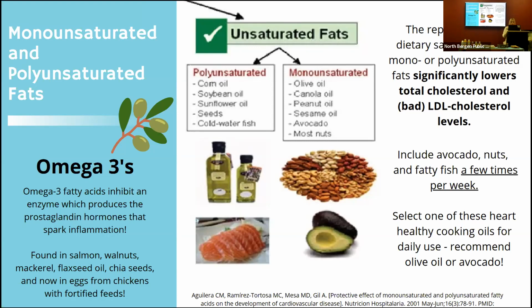And then can't forget about omega-3s. Omega-3 fatty acids can inhibit an enzyme in your body that produces the prostaglandin hormone, which can spark inflammation. So that's why there's a lot of buzz about omega-3s. Found in salmon, walnuts, mackerel, flaxseed oil, chia seeds, and now tofu that I saw today, we have fortified with omega-3. Chicken eggs are now fortified with omega-3. Mountainside Farms is one, and then Eggland's Best also. And then leafy greens is often forgotten, but also a good source of omega-3s.